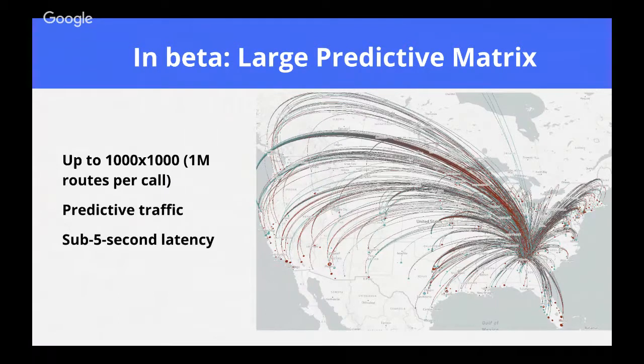And what we're doing is opening up the number of coordinates that you can call to 1,000 by 1,000. And that means that you can call 1 million ETAs in a single API call. It's pretty amazing. And we're also opening it up to predictive traffic. So you can specify, I'd like this matrix at this time.